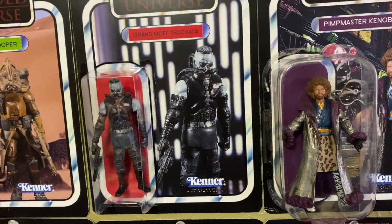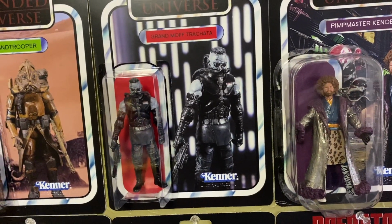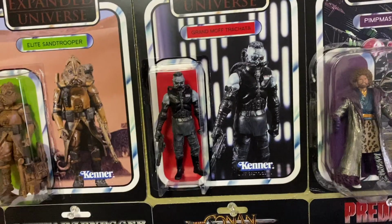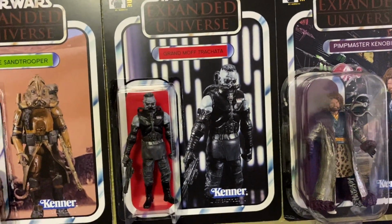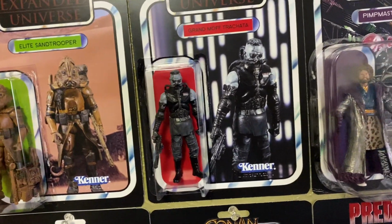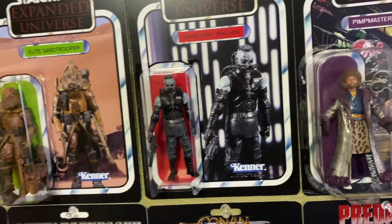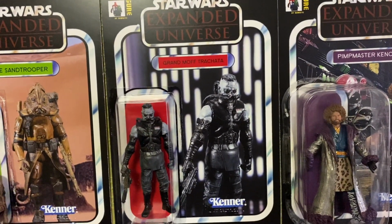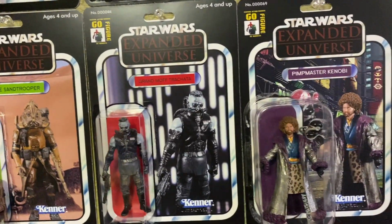Grand Moff Trichata, I think that's how you say his name. I got the figure because it looked like a cool figure. I didn't read any of the comic books that he was in because it's an Expanding Universe comic book figure. I just repainted him because I really liked the figure. So nothing too spectacular. I used the background that I showed you in the previous video to shoot him against, to make him look like he's on the Death Star.